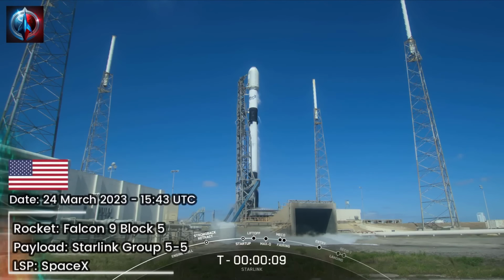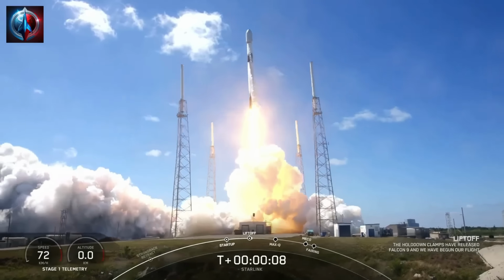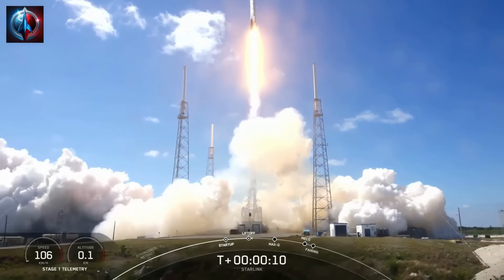10, 9, 8, 7, 6, 5, 4, 3, 2, 1. Ignition. Engines full power and liftoff. Oh, Starlink. Go Falcon, go Starlink. Vehicles pitching downrange.